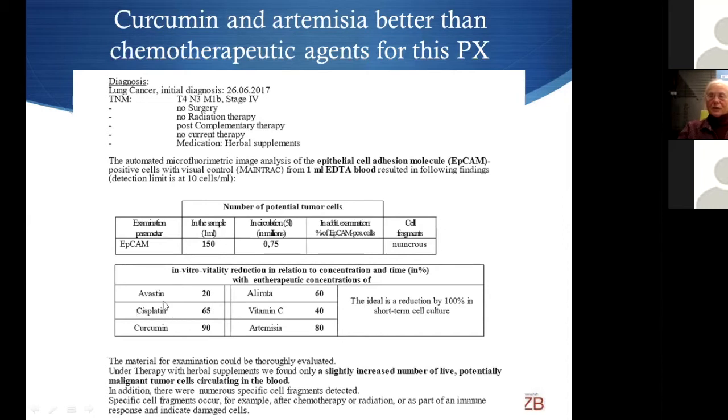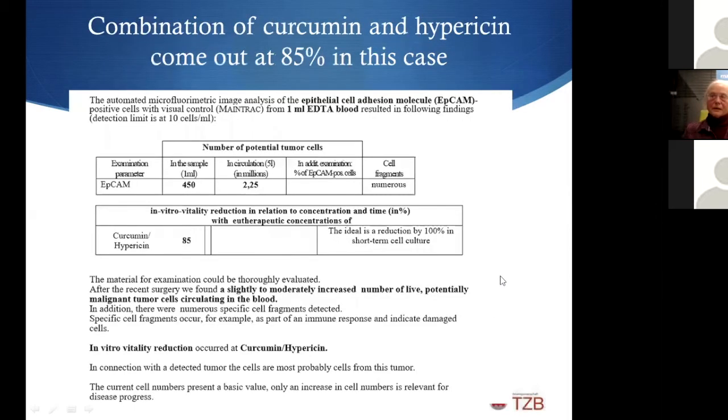And this is a conventional chemotherapeutic drug, and these are also conventional drugs. And you see, in this case, they are lower effective than curcumin and artemisinin. You can also test combinations. This was a combination of curcumin and hypericin, and it was highly effective.